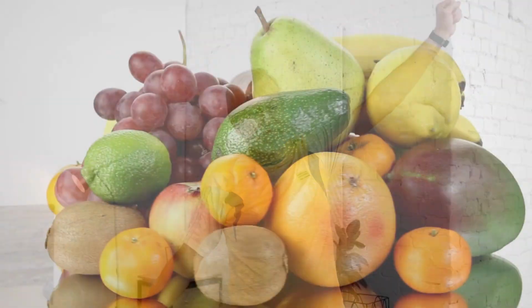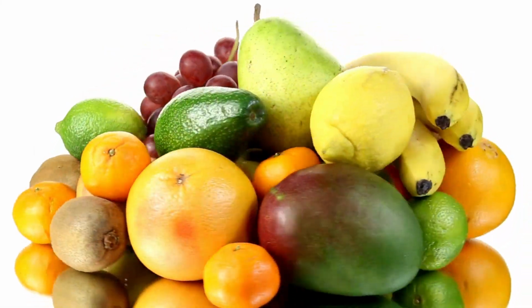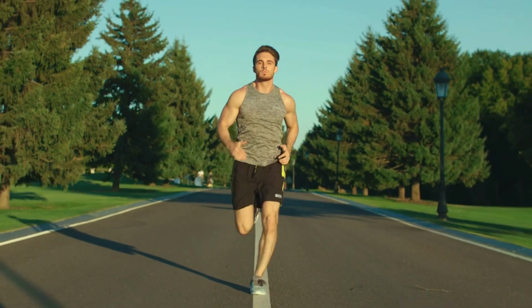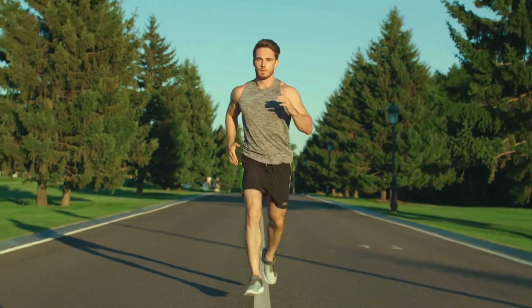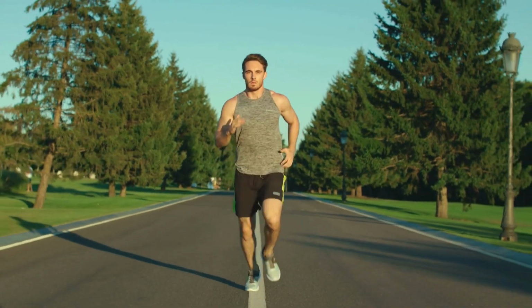To wrap things up, we covered 5 amazing winter foods that can really help boost your immune system: citrus fruits, garlic, ginger, spinach, and yogurt. Each of these foods brings unique benefits to the table, making it easier to stay healthy during the colder months. So, let's make a point to include these in our diets.